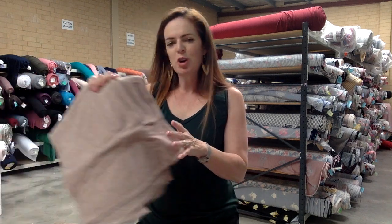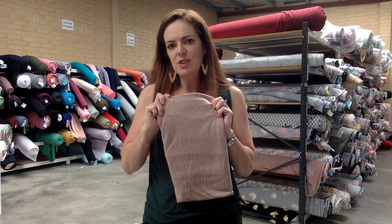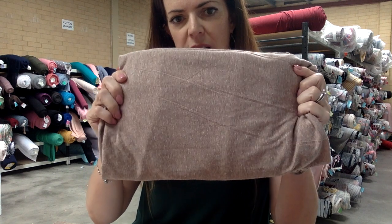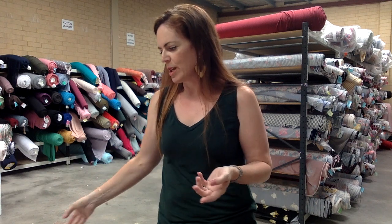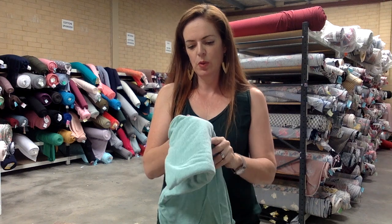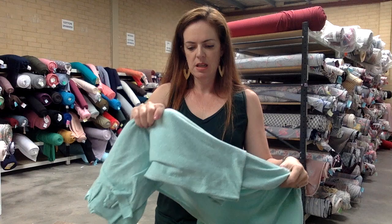The next one, I'm not going to pull them all out and stretch them because all the tri-blends will be the same. This one is called Earth. So it is this gorgeous natural earthy colour, which is really nice, and will probably coordinate with quite a few things, I would imagine. And then lastly, this is folded inside out. Turn it the right way so you can see the true colour, is mint.